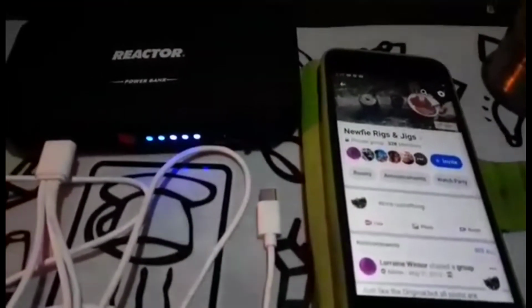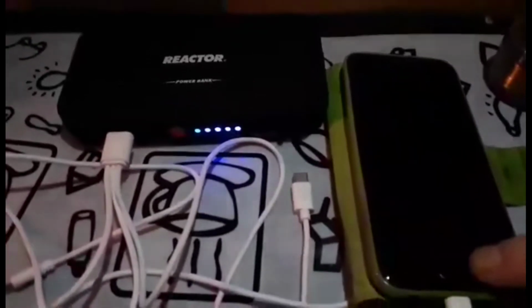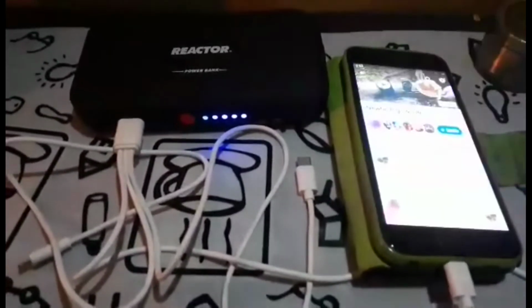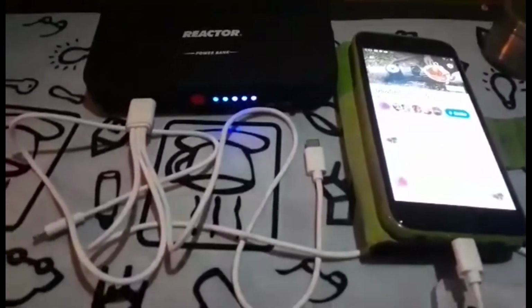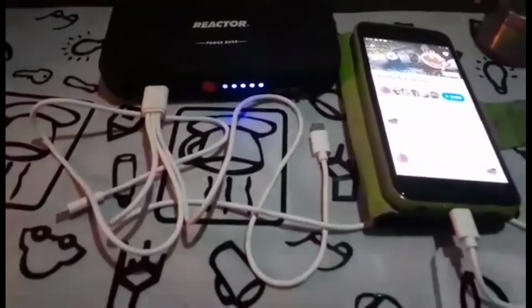So this is a little power bank that Danny's got, a little reactor, that's the name of it. Works perfect, great for charging devices, comes with a light, a few other things. This is the case it came in. So you can charge up your battery if need be. Yeah, charging up Danny's phone.